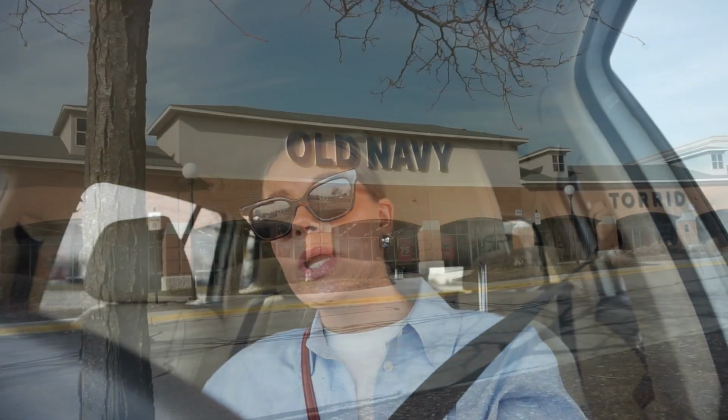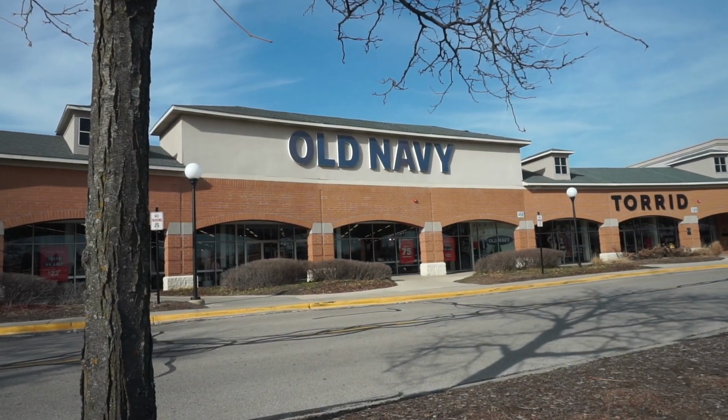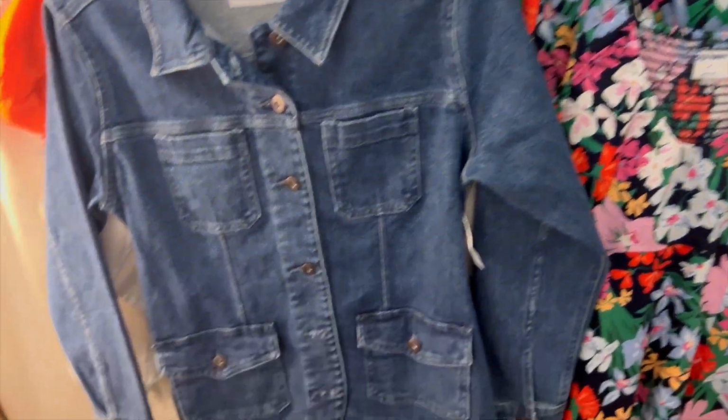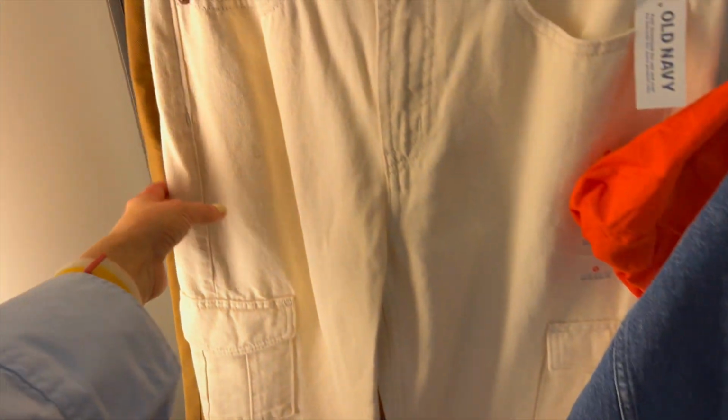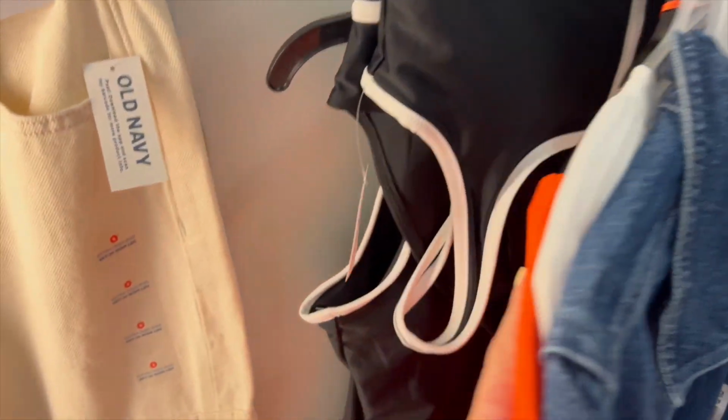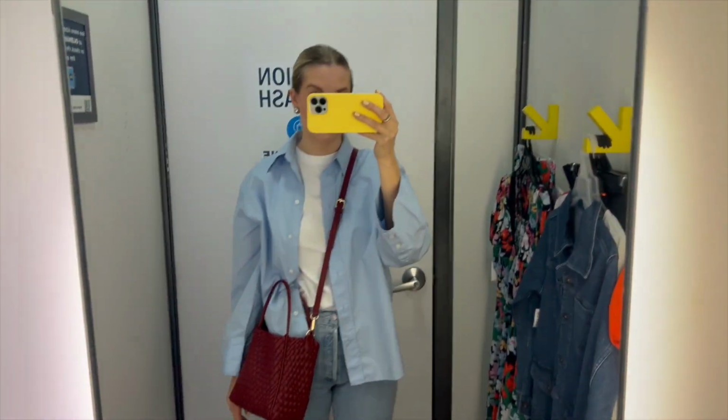Let's go see what Old Navy has to offer for spring. Let's see if spring has sprung in the Old Navy, you know? Let's do it. Let's go see what she has in store for us. All right, guys, so I'm just showing you a little bit of everything that I got. I got lots of stuff for us to try on today. Pants, denim jackets, some swimsuits, tops, dresses, all the stuff. So let's do it. This is what I'm starting with, and let's see how it goes.